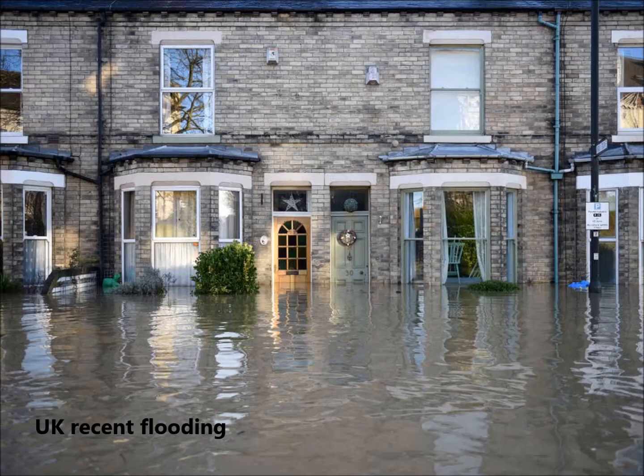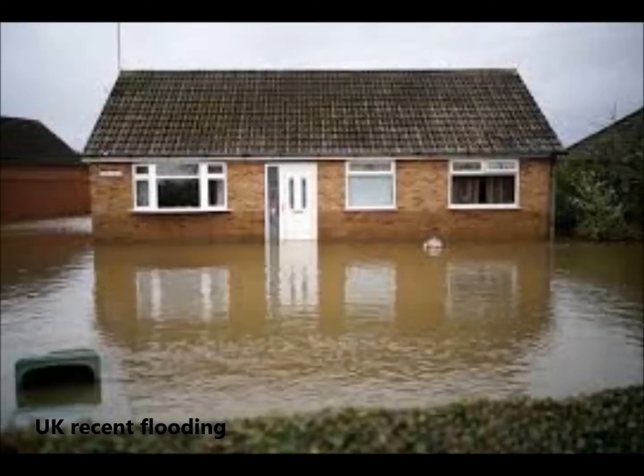So this is the recent picture. So you can understand, this is a real problem. You can't even walk out, you can't even drive around with things like that going on. Now, Professor Andrew Shepherd from the University of Leeds said that the rising sea levels will impact hundreds of millions around the globe by the year 2100.